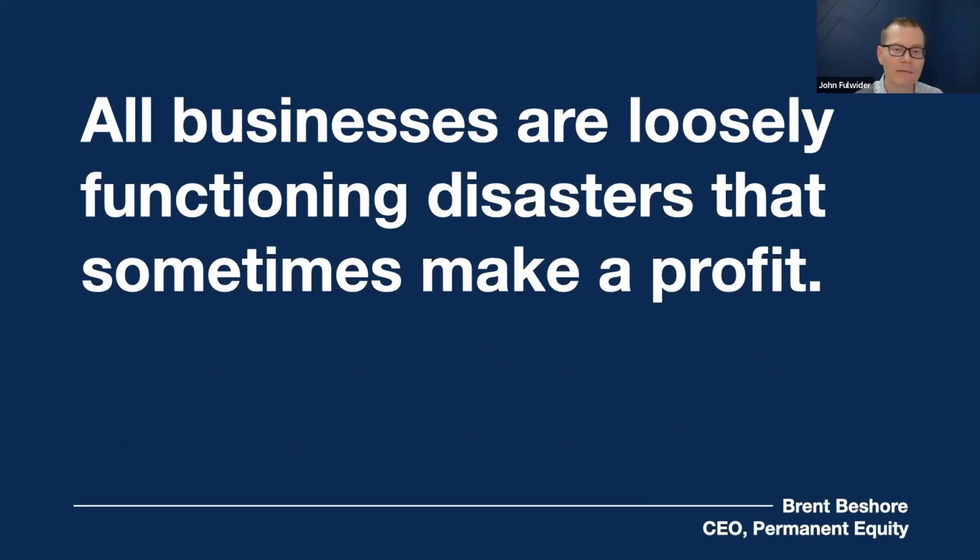Brent Beshore is the founder and CEO of Permanent Equity, a buy and hold private equity firm. He has seen the inside details of thousands of companies that he's considered buying. He says, quote, "All businesses are loosely functioning disasters that sometimes make a profit." Good news, you're in the right place to make your business better functioning, less disastrous, and more profitable.